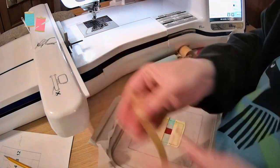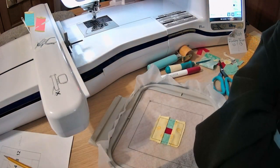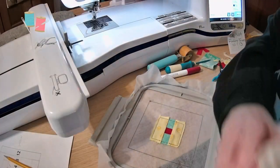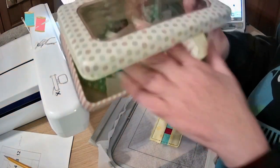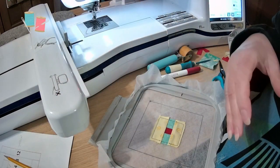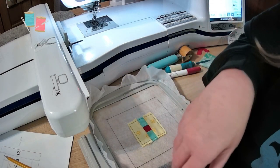That little piece right there, right into my scrap box. In fact, I'll just leave that little scrap box open. Many years ago, Moda had these little kits called Frivels or something like that. Everything came in these nice little tins, and so I always keep these little tins for stuff. Makes things really nice and easy to organize.